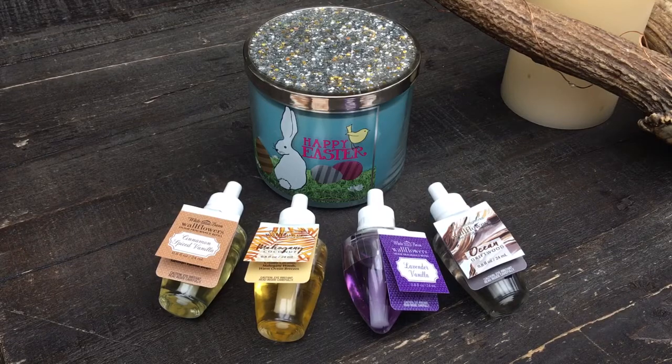I've been burning it every spring since they came out with it, and it's tradition to me, and I really just did not want to support the changing of the Happy Easter candle, so I wasn't going to buy it because I was like, forget you, Bath & Body Works. Damn you for not bringing back the one that I love. But then I figured, one, it's an exchange.